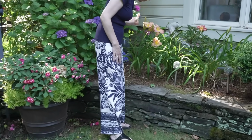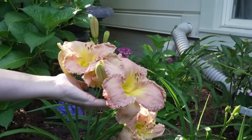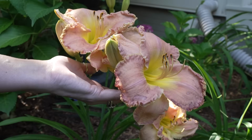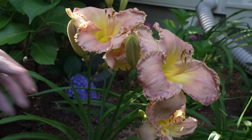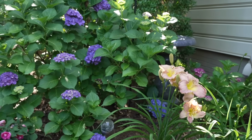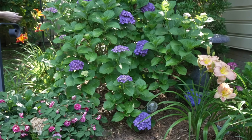Oh, and we have a few from yesterday. This is Sensual Touch. This is yet another daylily that was hybridized by Paul Owens. Very pretty. What I like about this is over to the left of it, we have a real deep, dark purple hydrangea, and I like having those two right close together.